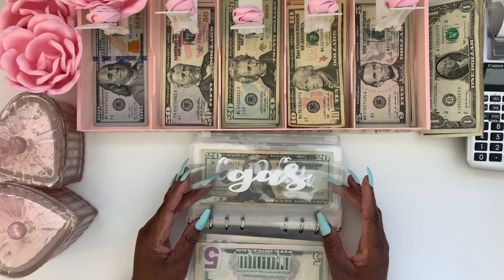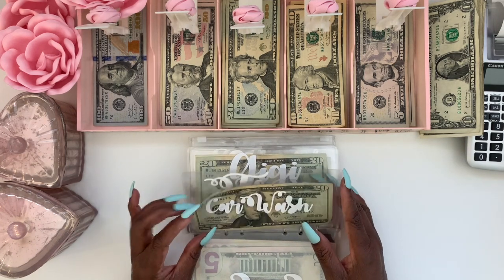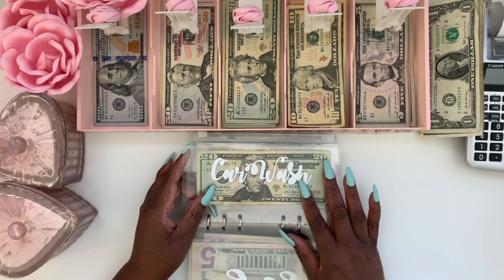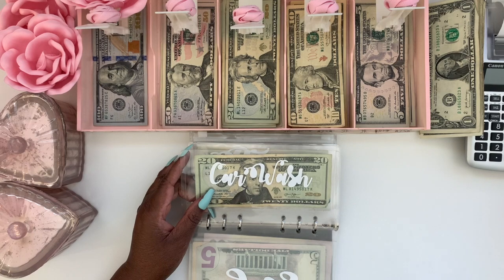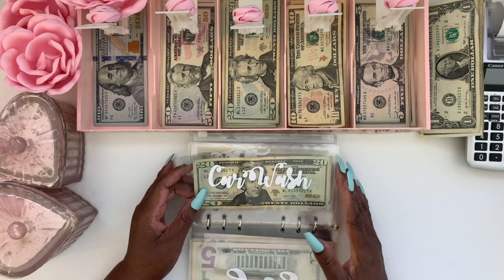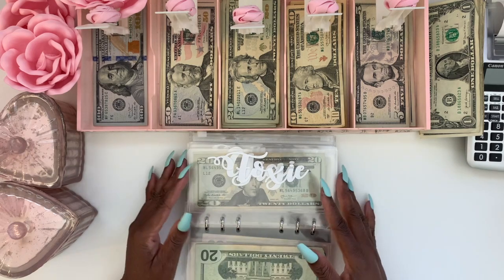Gas. Actually, I don't need any gas, so we're not going to fund gas. Car wash, I didn't go to the car wash yet because of the snow. I was going to go Saturday, but they said it was going to snow yesterday, which it did, so I'm not going to. I still have the car wash money.